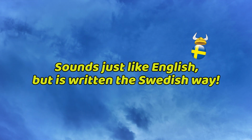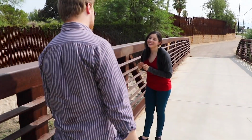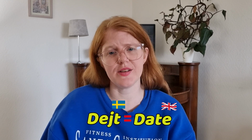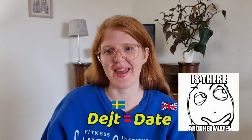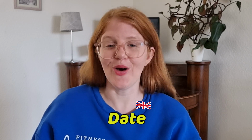Next category, the opposite of the previous one. Words that sound just like English but written the Swedish way. For example, the word date. If you're asking someone out for a date, then it sounds exactly the same in Swedish. Date. Vill du gå på en date med mig? But as you can see, the word date is written in a totally different way. A way that makes sense in Swedish. Otherwise, if you write it the English way, the Swede will probably read it as date.